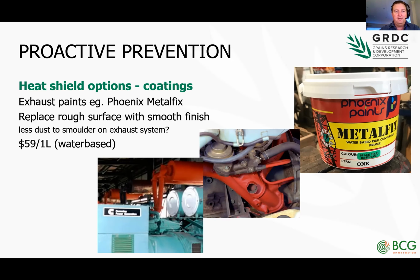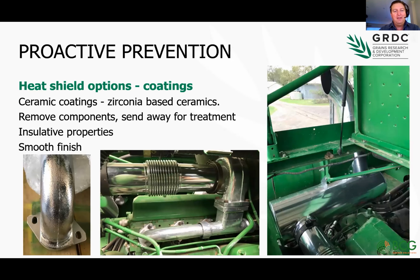Now, the more expensive sort of option to get that nice smooth finish, not to mention a pretty trick chrome looking system, which most bogans would be pretty happy with around the place, I imagine, rev heads.